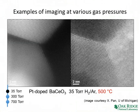So how does this work in real life? The next two or three images show the results of imaging through crystalline barium cerate material. This happened to be platinum doped, but we weren't at high enough temperature to bring platinum out. This is just looking at the barium cerate structure. So this image is through the gas cell, and you can see it. Original magnification was 8 million X, and this is showing the lattice structure of a couple of grains. It's a very nice image, and it's at only 35 torr of reducing gas at 500 degrees centigrade.